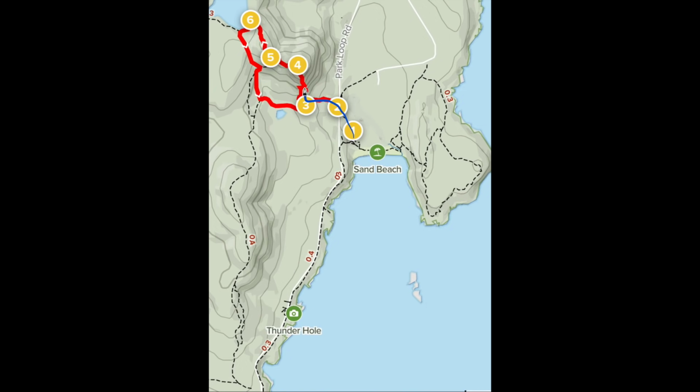But the way that we did it is we took the route up, hiked to the bowl, and then we made our way back down on the Gorham Mountain Trail, which added a little bit of time and more mileage to the hike. From the Gorham Mountain Trail, we took that down to the intersection with the Ocean Path Trail and hiked north past Thunderhole back to Sand Beach.